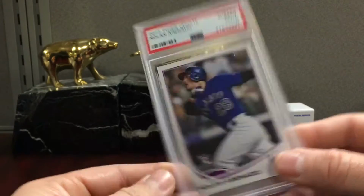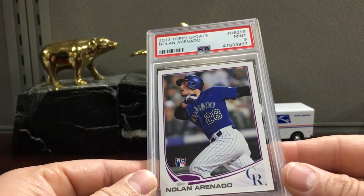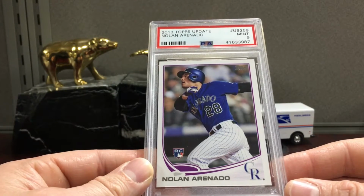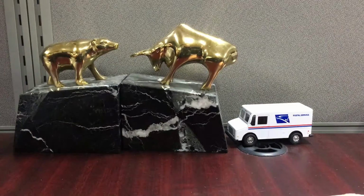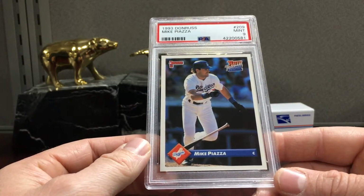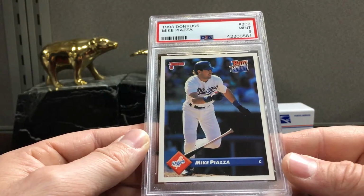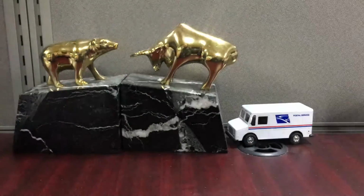Here's Nolan Arenado. Here's his Topps update. So this card has settled into about a $10 card raw, and in a 9, I think it's around 15. So sweet card. Love the classic Topps design, and these Topps update rookies look like they're gonna have a huge following. I mean, they already do, but it kind of looks like the rookie to have in a lot of cases. Piazza Donruss. This was cheap. Love the rated rookie, although technically it's a second year Piazza, but it looks cool with the rated rookie on there.